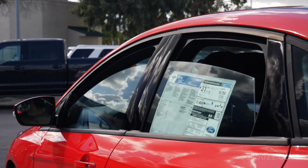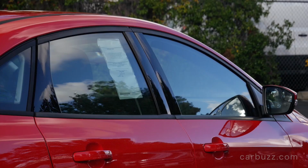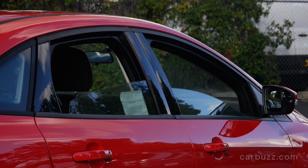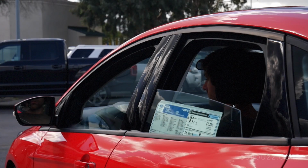So this car, like I mentioned, it is the SE model. It is one step up trim-wise from the base S model. And combined with a few extra features, I think for a lot of people, this is all they're going to really want.